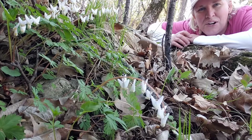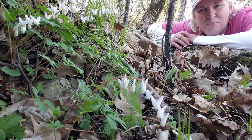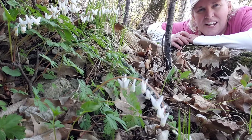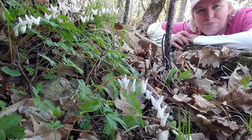And right in front of you here, we have the Dutchman's Breeches. They are one of people's favorite springtime flowers in the woods. Maybe it's because they're the easiest to identify, but also maybe because they're so unique. As you can see, they look like a little pair of pants hanging on a clothesline, and that's where the name Dutchman's Breeches comes from.